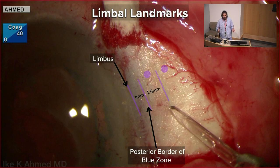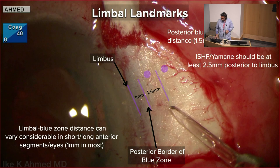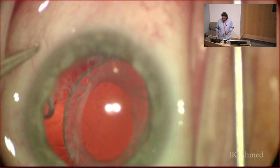But we're not here to do good in most eyes. We're here to do good in all eyes. That means it's helpful to identify where that blue zone is and use it to identify where that zonular plane would be, whatever technique we use, Yamane or slip fixation or whatever we use. Although 2.5 is reasonable as a landmark for most eyes, it's helpful to identify the blue zone, and it's harder to examine without the conjunctiva. We do grapple with this, but in myopic eyes at least, I recommend that we go at least 2.5 or farther and try looking at that blue zone.